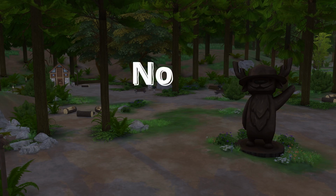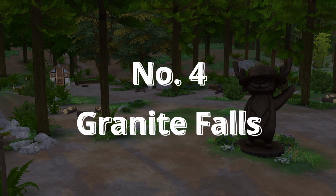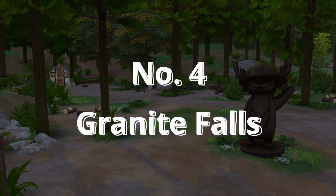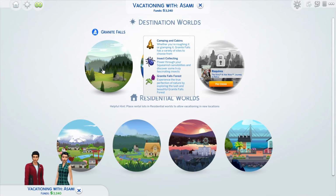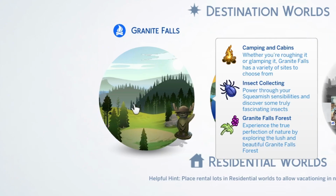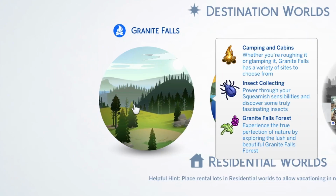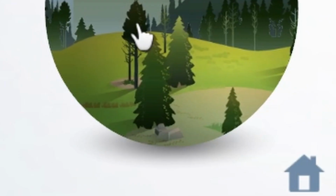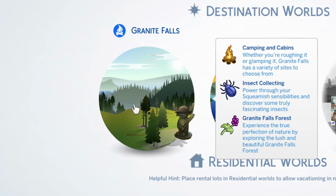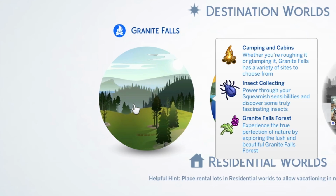Coming in at number 4 is Granite Falls. Just hear me out on this one. With a subjective element of romance, depending on your Sim's preferences and the quality of the rental you select, Granite Falls offers a place to get wild with your newlyweds. Well, for your newlyweds to get wild with each other, you'll just be watching.